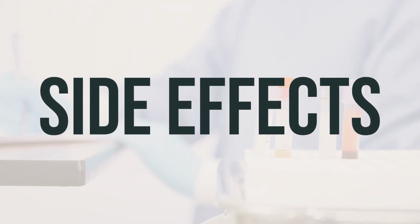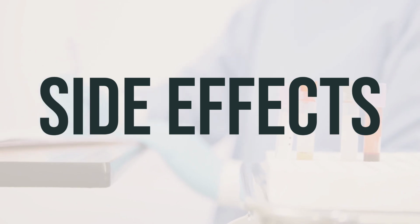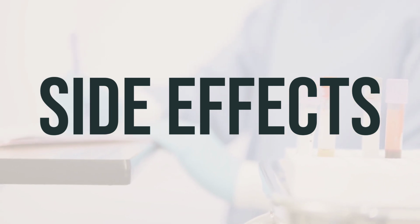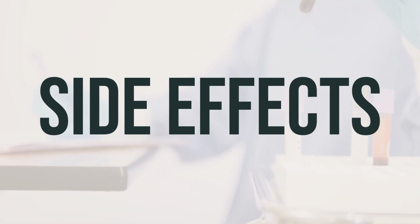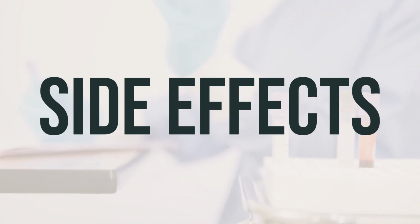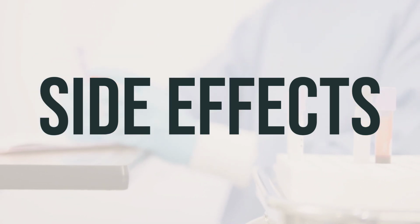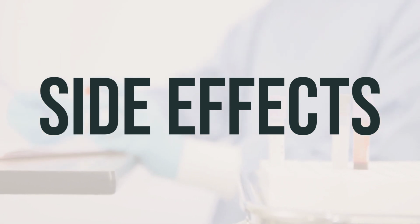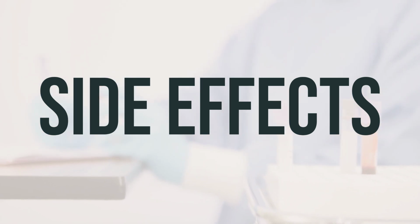Some people may experience a slight burning, tingling, or stinging sensation when using anesthetic gel. If these effects persist or become worse, it's important to notify your doctor or pharmacist. It's important to remember that if your doctor has prescribed this medication for you, they have determined that the benefits outweigh the potential risks. Most people using this medication do not experience serious side effects.